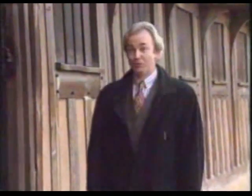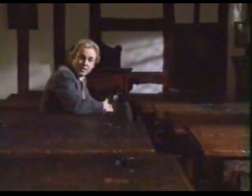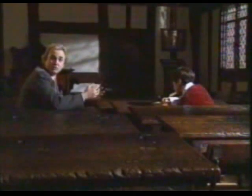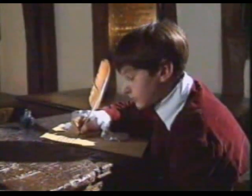Young William went to school here. William sat at a desk like this. He learnt Latin and studied the literature of ancient Rome. But he was probably more interested in the groups of actors who travelled from town to town and put on plays in schools, churches, halls and public houses. These plays were very popular, and William probably went to see them after school.